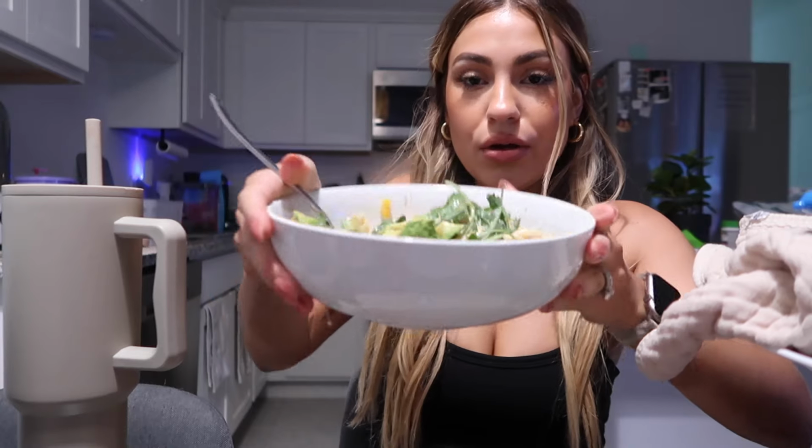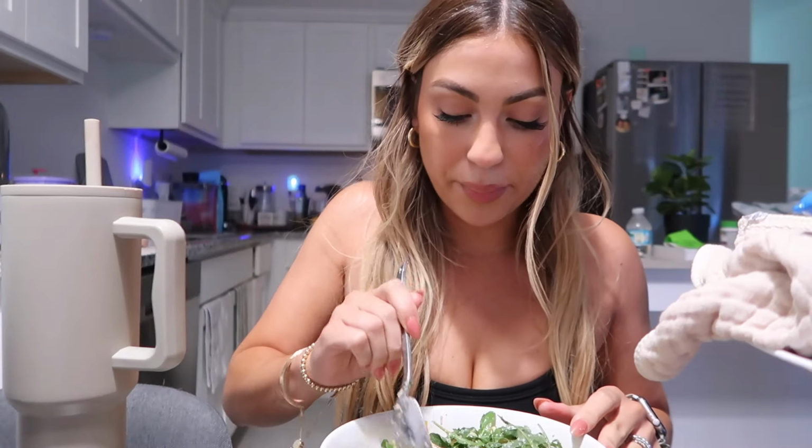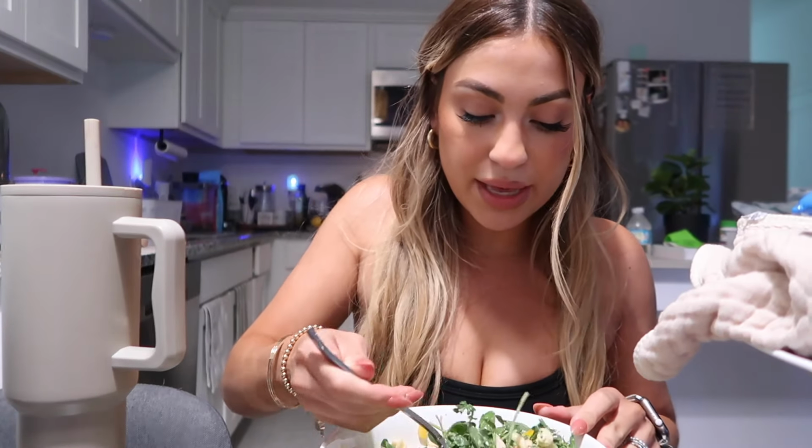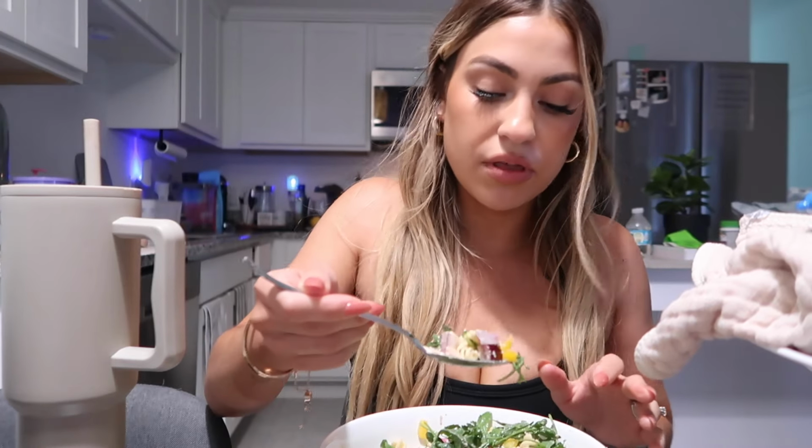Oh my god, my dinner looks so good. Look at the avocado, the chickpea salad. Okay, first bite, Riley. She loves watching me eat. Okay, first bite. I'm trying to get a little bit of everything. Oh my god, it's so good.